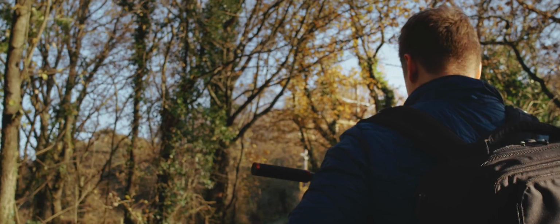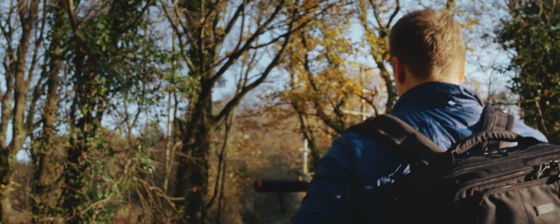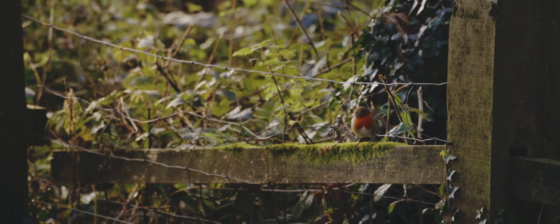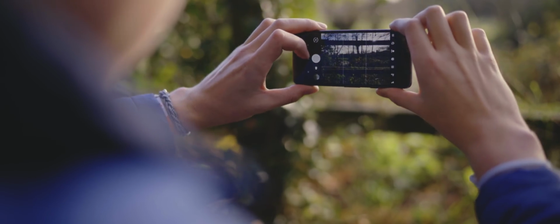Now I'm going to be totally honest, I didn't really know what to expect with this one. I mean, I'm surrounded by high-end camera equipment quite a lot of the time, and I don't tend to whip out my phone to take photos simply because I often have a dedicated camera with me. But I have to say, the Google Pixel 2 has me really impressed.